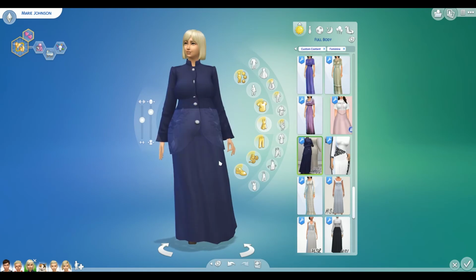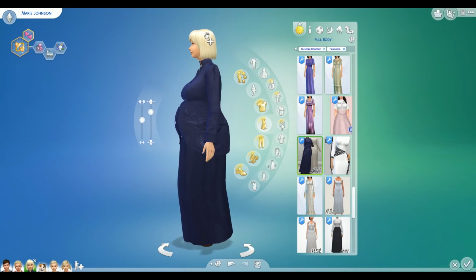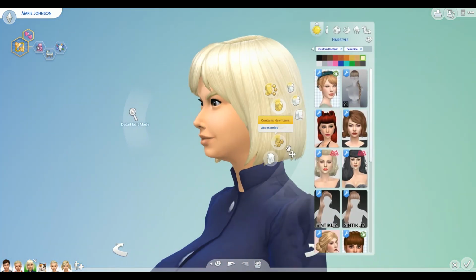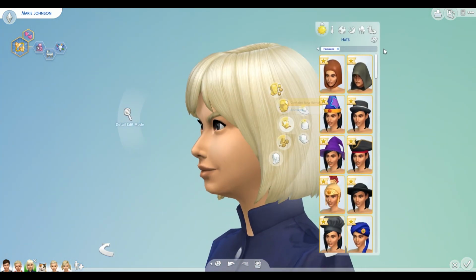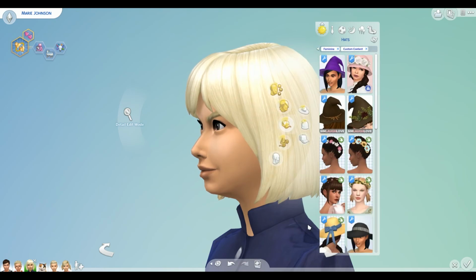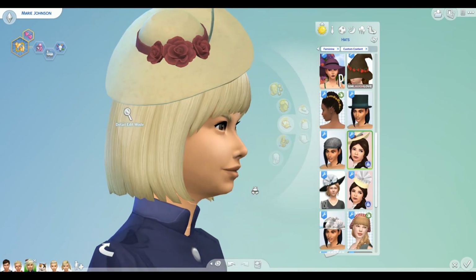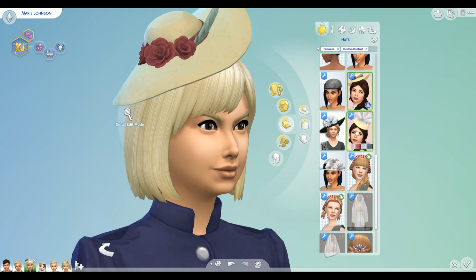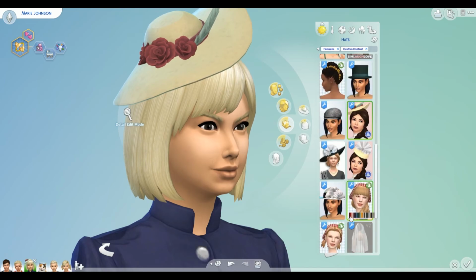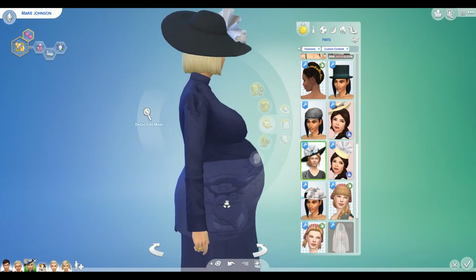Then we have this one, which actually has a hat that comes with it. Let's see if I can go grab that hat. Pull up just the custom content here. There we go. So these are the hats that kind of... No, these go with something else. That's a different Plum Bob Tea Society set. Where? There it is. So this is the one that goes with this outfit.